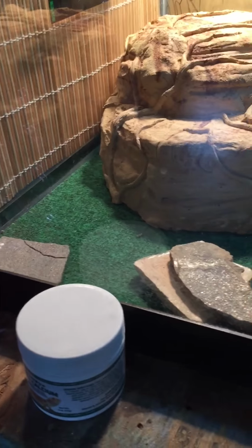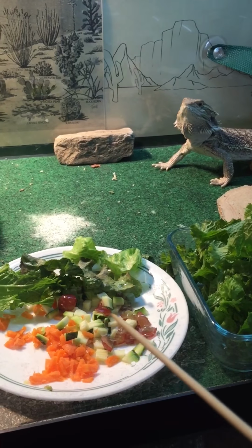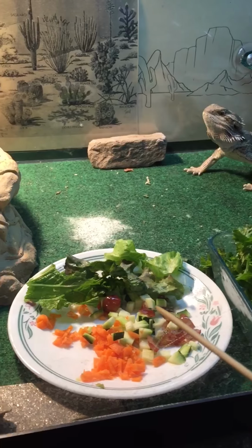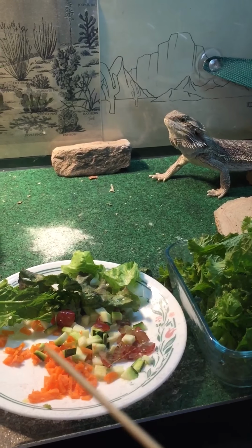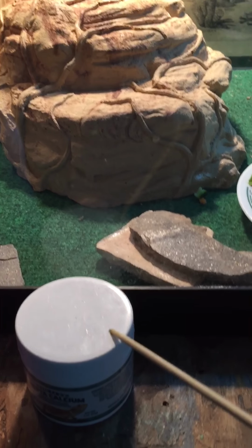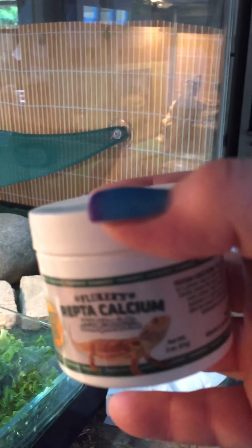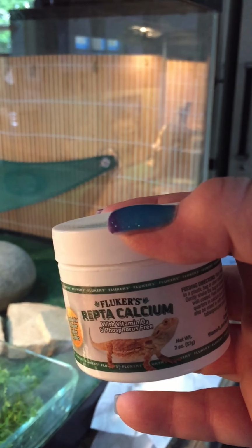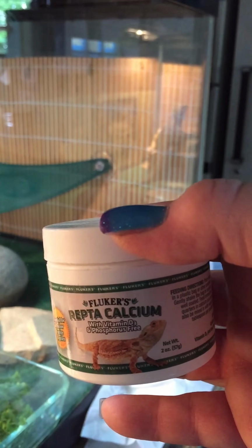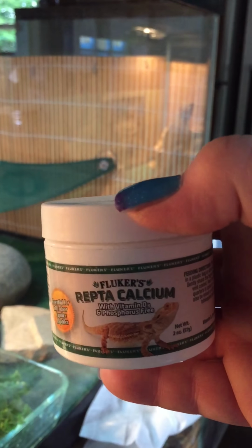And then whenever we give him his crickets a little bit later, I always want to make sure he eats his veggies first now and gets some hydration. And then I will take and sprinkle just a pinch of this calcium. Let me show you the calcium. Repta calcium. Sprinkle it right over the crickets. I will probably make a video of that in a little while. He is an awesome fun eater to watch.